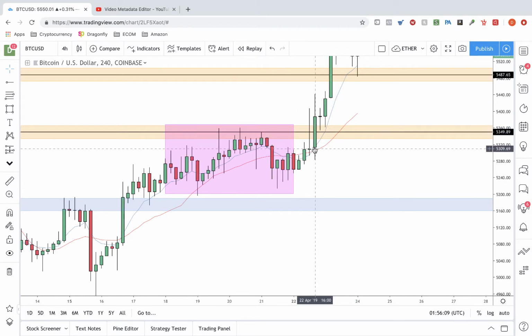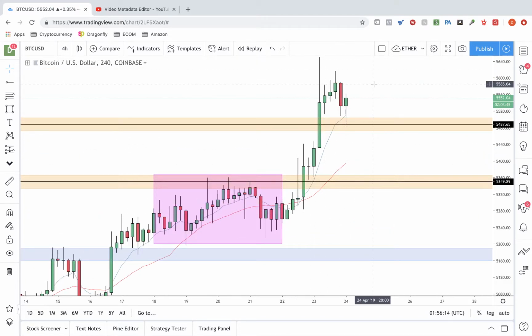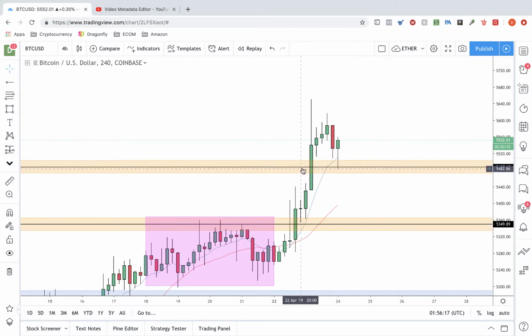You need to have that patience. Let it show you where it's going to go. Let it come back down. Let it retest, and then you enter. This is our last level. Let it retest, and then enter.